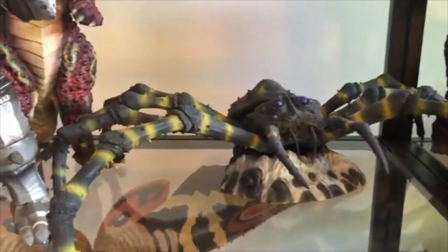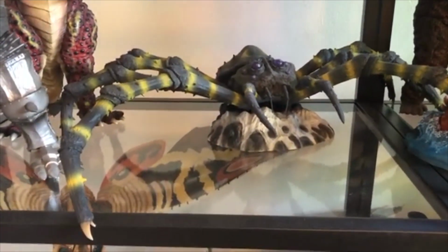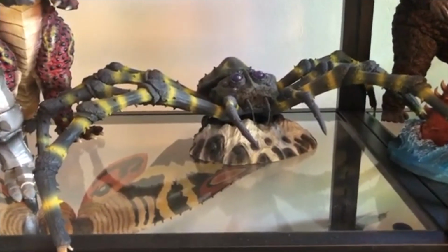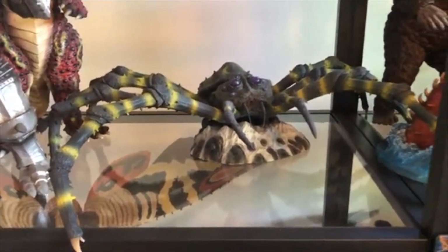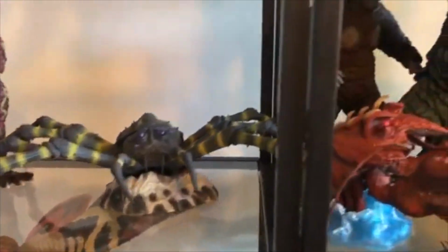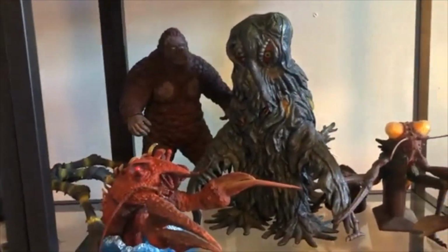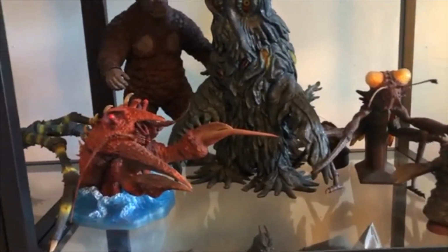Here is Mungar. This guy was definitely one of the tough ones to find. You know, Mungar is very expensive if you try to go after him, so just be aware of that. But honestly, he's great overall. He's a huge figure though. As you can kind of see, he takes up almost a whole entire shelf by himself. All right, moving right along, we have Kong, we have Ghidorah, Kamacuras, Paragon's head, and Ebirah.